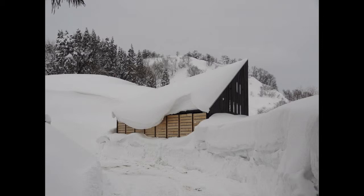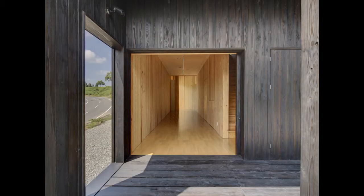So this, for an Australian architect, was quite a fascinating experience to be dealing with a context where you get this immense volume of snow, which we don't really have to deal with. They can get 1.5, 2 metres of snow per night.